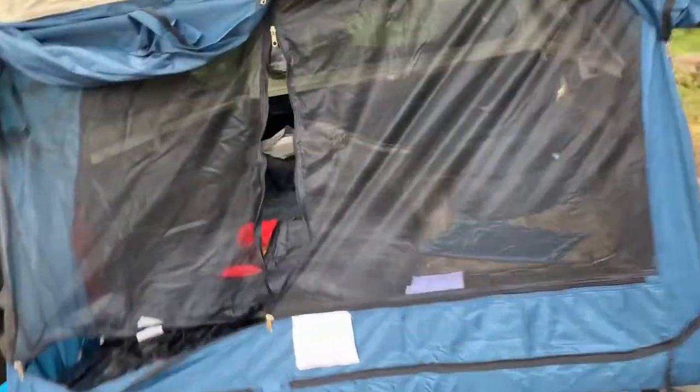But no, this is a game changer. I'm glad I'm as excited about this as I thought I was going to be, if not more. Kind of gives you a little bit of privacy on the side as well. I can still open those windows. Got plenty of room for activities.